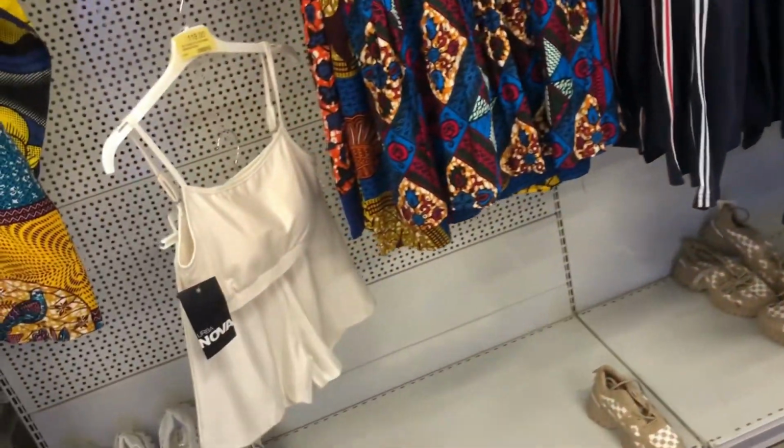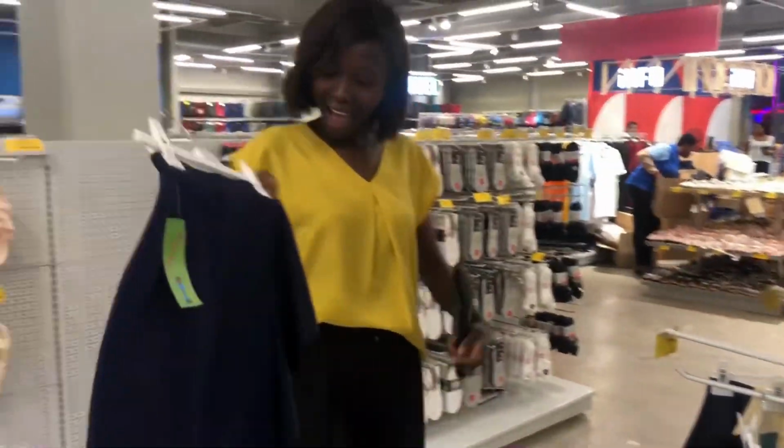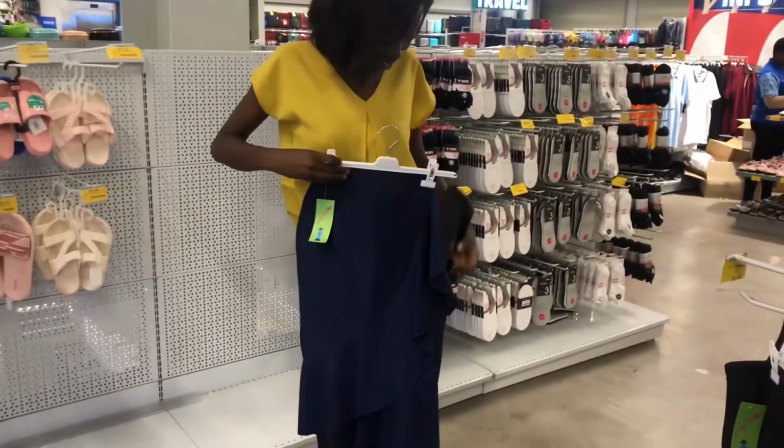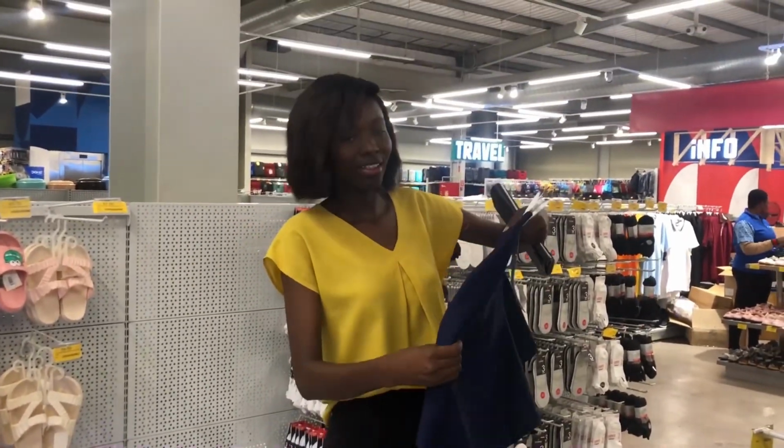So I found this skirt and I think it's nice, and it was 50 cedis. So overall, Melcom really have beautiful things, and the place itself is very beautiful.